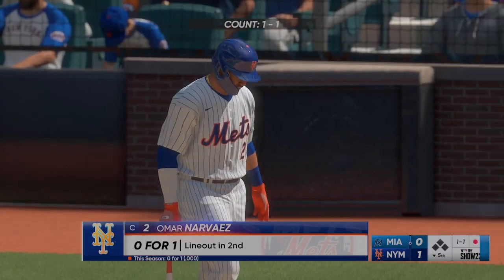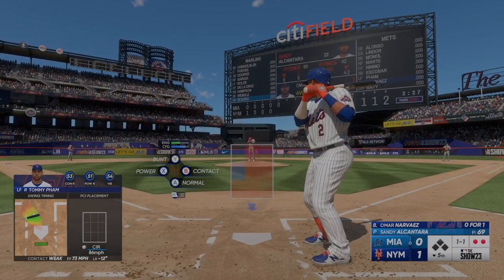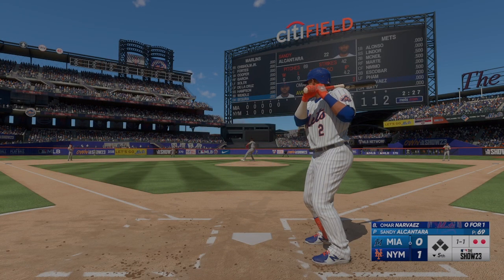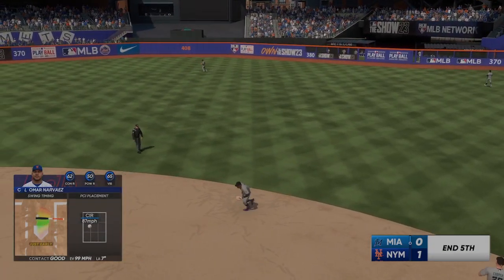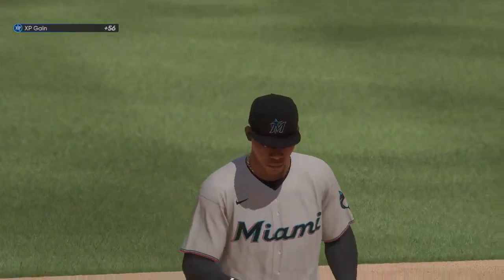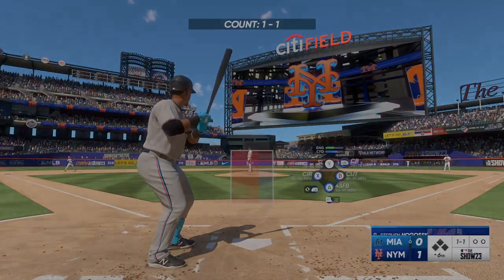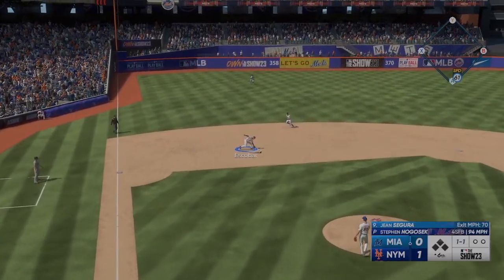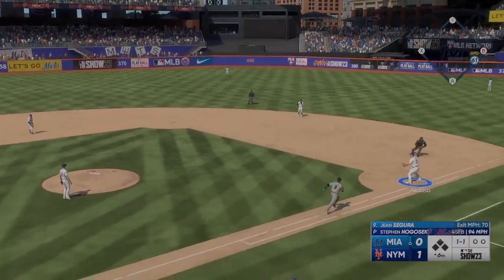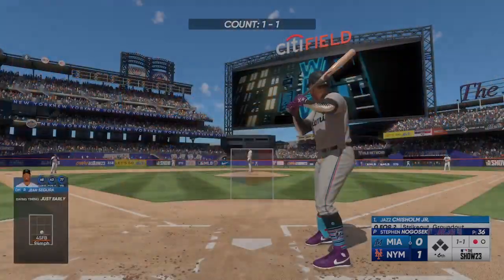Here's the catcher, Omar Narvaez. He's 0 for 1. Now a bullet to second base, but he's got it to end the inning. All right, we go to the top half of inning number 6. Gene Segura at the plate here. Toss to Alonso. Leadoff man retired in the 6th.